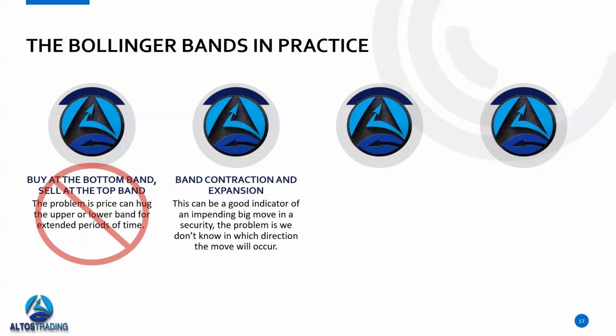It's unpredictable. So yeah, there's some strategies out there. There's option strategies like straddles, strangles, etc. that are kind of more non-directional. You don't know which way the thing's going to go, but those are pretty complex and require a lot of extra training. And ultimately, we want to keep things simple. So for that reason, we're not going to use the band contraction and expansion method.